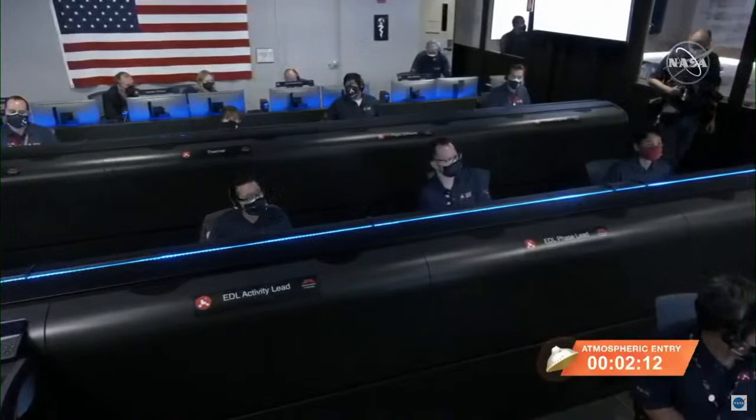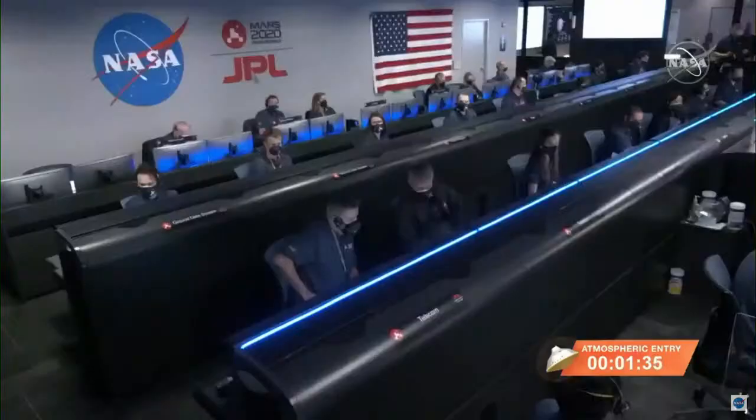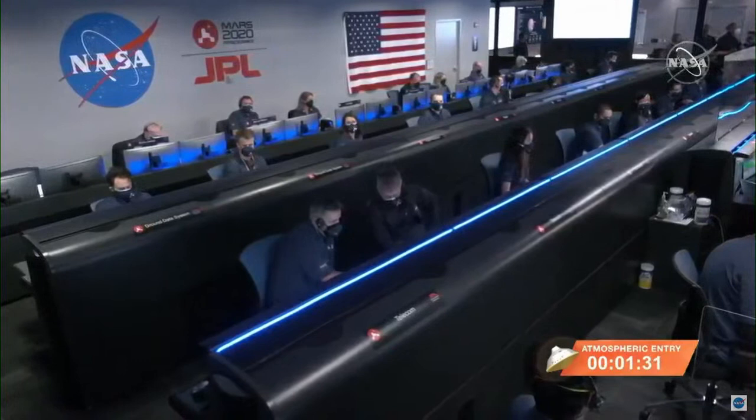We're just under 2 minutes from entry interface. As it gets closer to Mars, Perseverance is actually being pulled in by gravity and accelerating. By the time Perseverance reaches entry interface point, she should be going just under 5.4 kilometers per second. We're at about 90 seconds from entry interface and standing by for Mars Reconnaissance Orbiter to pick up the telemetry.